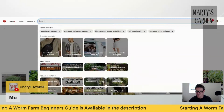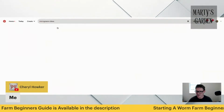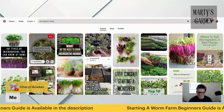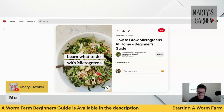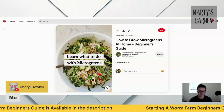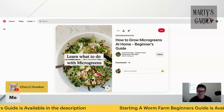We're going to type in microgreens ideas. And you will see different ones. Let's have a look at some. Look at this microgreen salad. This is what I'm talking about. Look at that microgreen salad, man. The flavor in these things is absolutely the bomb. You just can't beat the flavor. If you've got some cabbage and some different things, you can make these salads that you would pay a lot of money for in the restaurants. Just absolutely awesome.